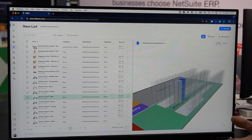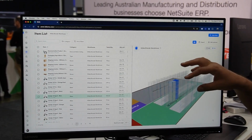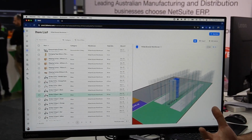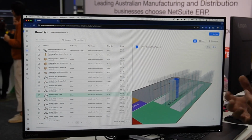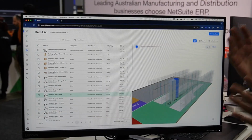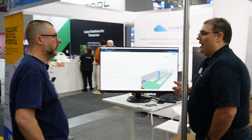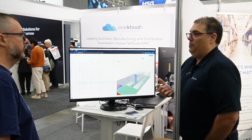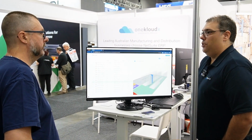So this is how the system is built around this 3D model. With everything, we strive to make things as visual as we possibly can and get away from the traditional list view that you have in most systems nowadays. It all looks like Excel. We're all in front of these kinds of tools 6, 7, 8 hours a day. It'd be nice if it was a little more pleasant and intuitive. This is what we're trying to bring to the market with 3D Logistics.